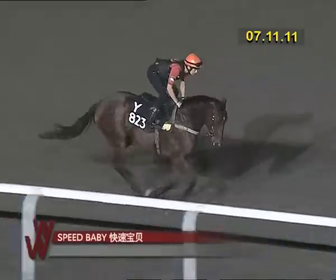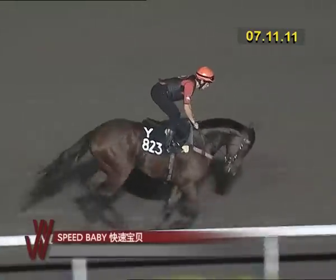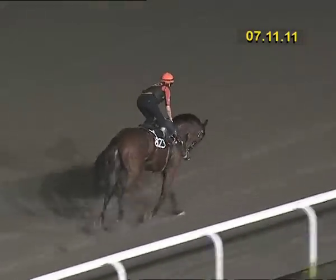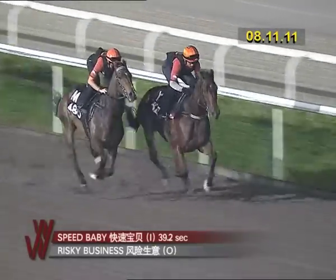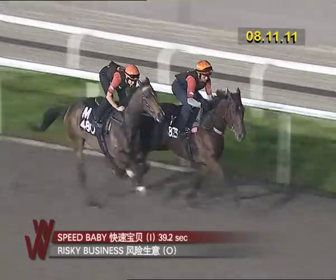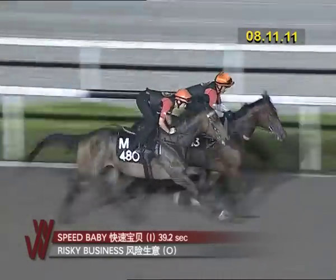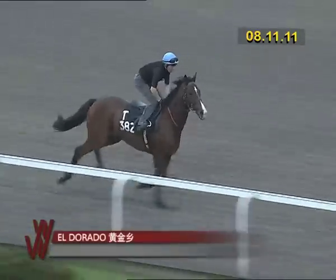So there's Always Certain. This is Speed Baby. It's drawn in gate number 17, the outermost gate, but did find a bit of traffic from the 1 last time. Yeah, I think he'd probably try and roll forward. It's probably going to be tough for him at the 2,200 metres. This is probably as far as he wants to go, but he's on the inside working with Risky Business. No worry about him at the distance. The longer the better for Risky Business. They've both got a fair bit of weight. Speed Baby is coming into this race in good form, and Risky Business, you've got to respect him in a race like this. Risky Business has drawn gate number 15, the same as last year.